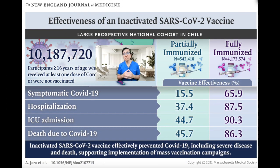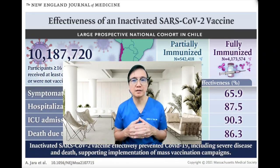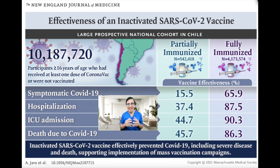So looking at this summary of this large prospective national cohort study in Chile showing how effective it is if the person has received 2 doses of COVID-19 vaccine Sinovac, it shows that in the fully immunized group with 2 doses of Sinovac, the estimated adjusted vaccine effectiveness was around 65.9% in preventing COVID-19, 87.5% against hospitalization, 90.3% prevention of ICU admission, and 86.3% for the prevention of COVID-19 related death.